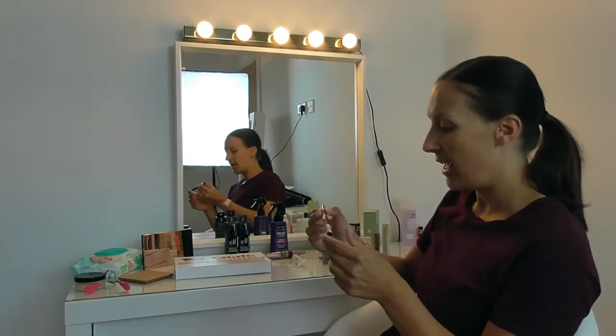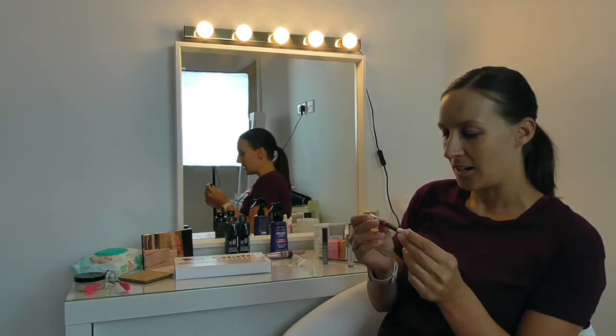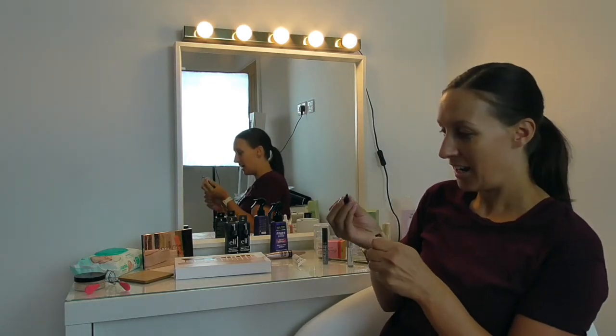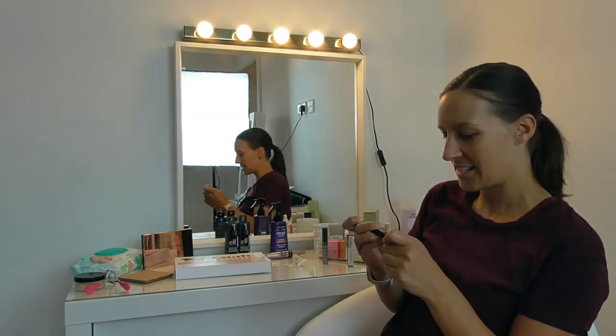I've got a Maybelline Hyper Precise All Day Liquid Liner. We will see if it is all day and if it is Hyperline. I mean, it looks good. So we'll try that and see what we think.